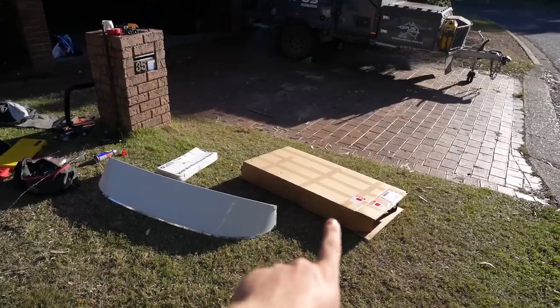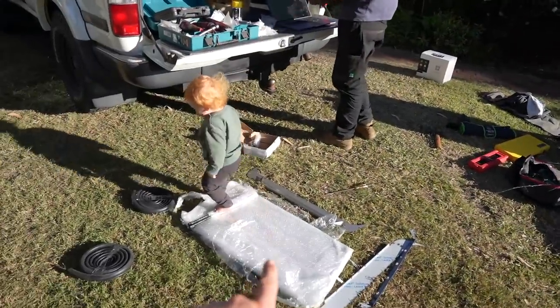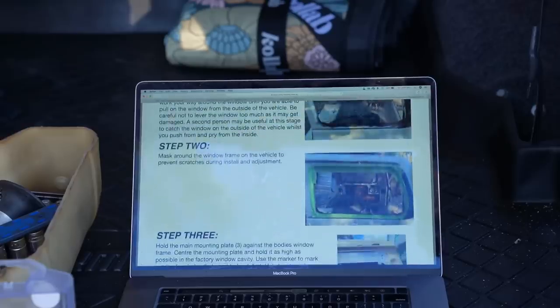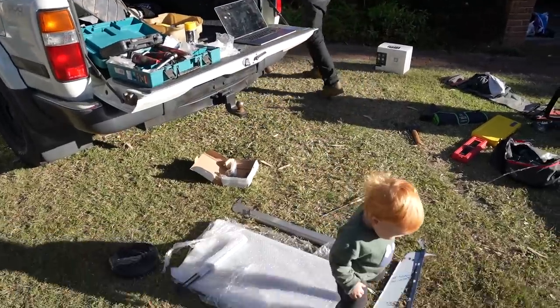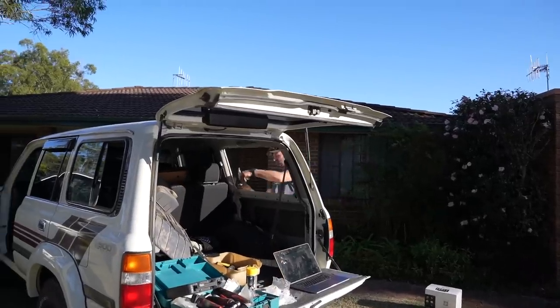We've got it from the Cruiser Company. I think they're down in Melbourne. They make them. So I've pulled it out of the box. Todd's just going through the instructions now. You do get instructions on their website, which shows you how to do it all. He's already popped that other side window out. He's too quick for me. I didn't even film it yet. And starting to assemble it, and then we'll start piecing it together.